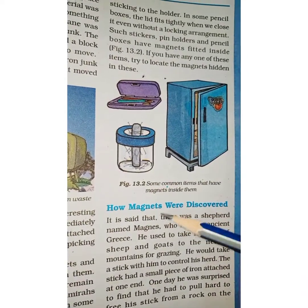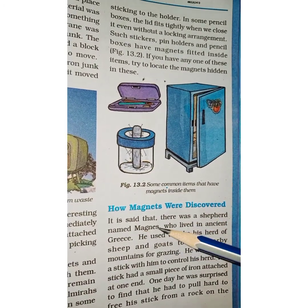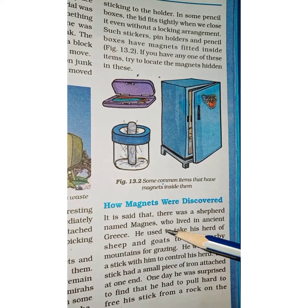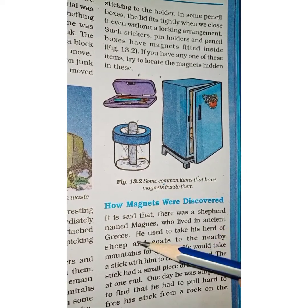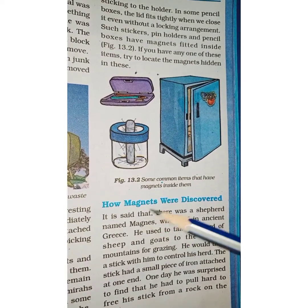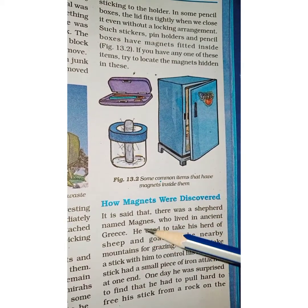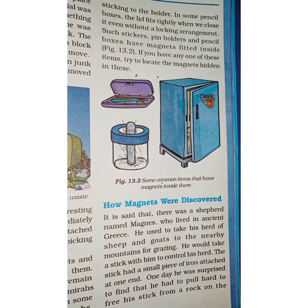So let us see how magnets were discovered. It is said that there was a shepherd named Magnus, who lived in ancient Greece. So there was a shepherd whose name was Magnus. He used to live in ancient Greece.